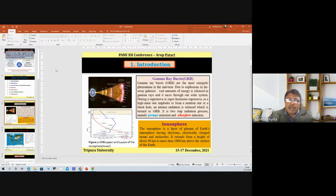During a supernova explosion, when a high mass star implodes to form a neutron star or black hole, an intense radiation is released in the form of gamma ray. This is termed as GRB or gamma ray burst. It is a two-step radiation process, namely prompt emission, which lasts for few seconds or few minutes, and afterglow emission, which lasts for few to several days.